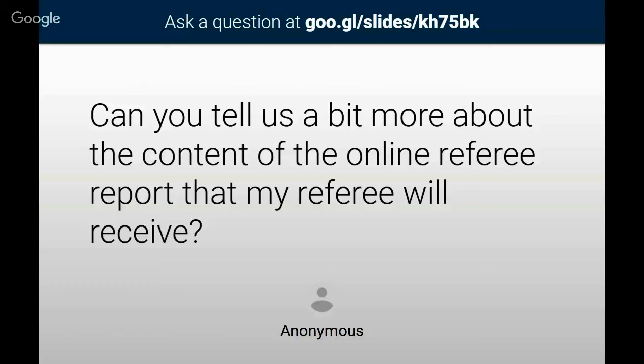Can you tell us a bit more about the content of the online referee report that my referee will receive? The referee report asks the referee where they know this student from, in which context. Then there's a whole set of criteria where they have to score from weak to very good: the competences of the student in marine sciences, some academic elements, and non-academic elements, such as level of maturity, self-confidence, ability to relate well to others, open-mindedness, and knowledge of English.